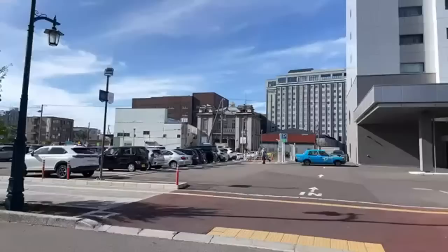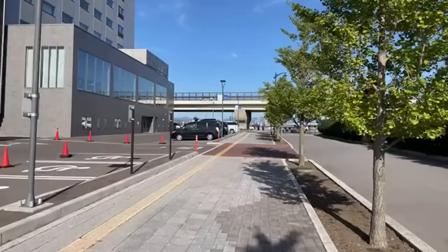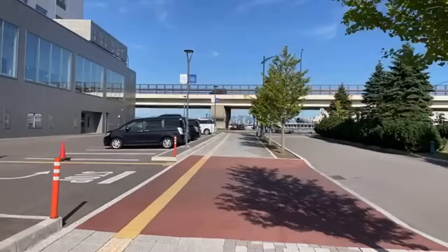Let's go to the seaside and walk along the sea. This is where the ferry comes in. This is the ferry port. No, the Aomori Hakodate ferry is a little bit further from here. Is it? What's this one right over here? That's a different ferry. I don't know where it goes, but the Aomori Hakodate ferry is a couple of stations away.